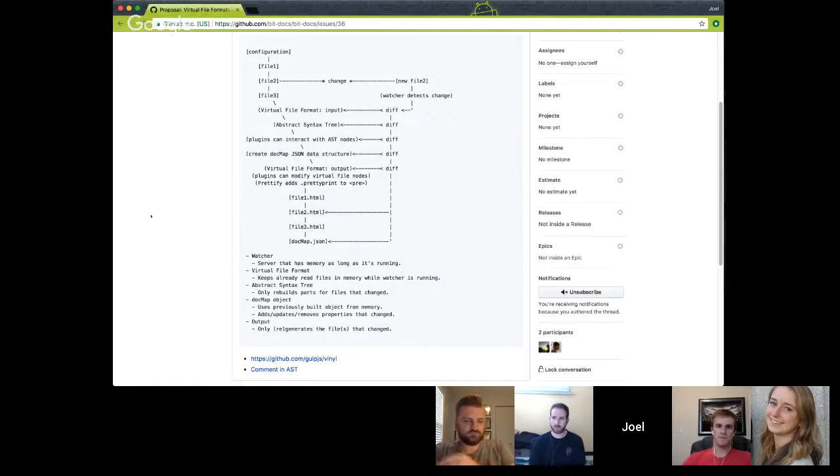And then I think this might also tie into what Justin and I were talking about, which is being able to run BitDocs in the browser, so when people are viewing the documentation website, they can live edit the code snippets and see the results of that. Don't know. Justin, do you have any input on this?